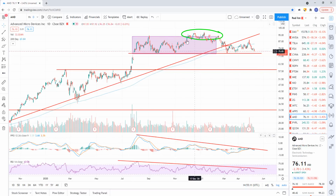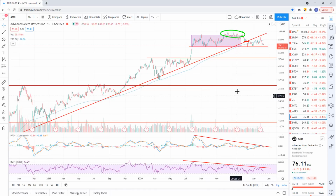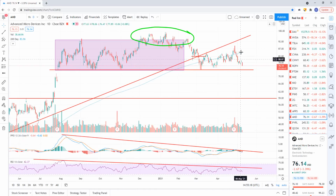Again, we had negative divergence continuing to build. So the chart had all the information we needed telling us that this was likely going to go lower. And now I'm just looking for price to continue lower. 59, that's my target right now.